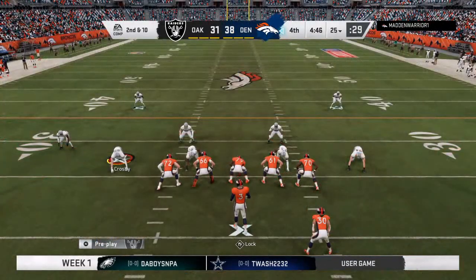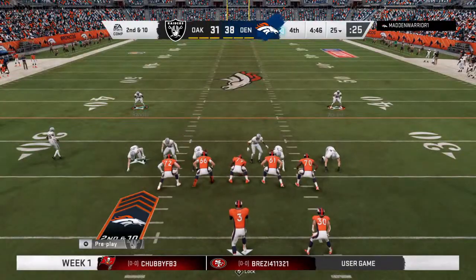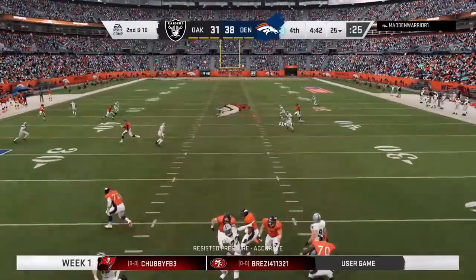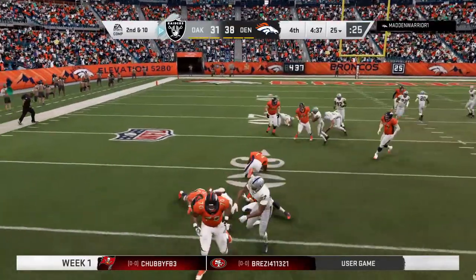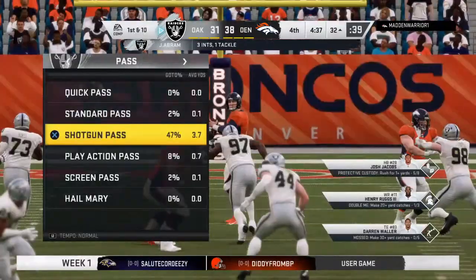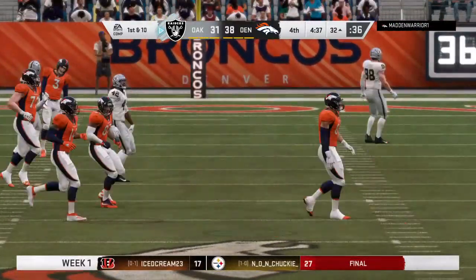Let's go now. An incomplete pass leads to 2nd and 10 from the 25. Back to the air on 2nd down. It's Locke. Now look at this. They get the turnover they needed. It's intercepted. Jonathan Abram picks it, and he'll get this back to the 32-yard line. And that gives him now 3 interceptions in the game.